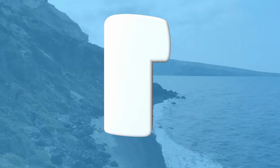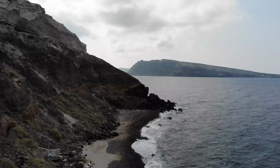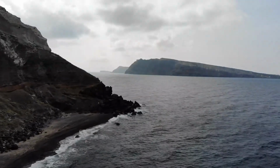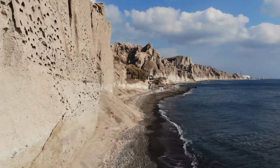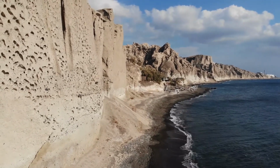And finally, we reach our number 1 spot, Santo Maris Oya Beach, an exclusive haven of tranquility in Santorini. Nestled in the charming village of Oya, this beach offers a luxurious escape from the world. Immerse yourself in its serene beauty, relax in elegant loungers, and witness breathtaking sunsets that paint the sky in hues of orange and pink.